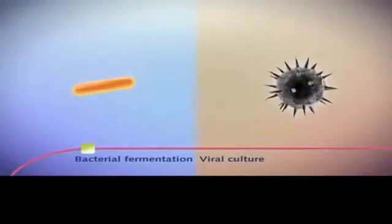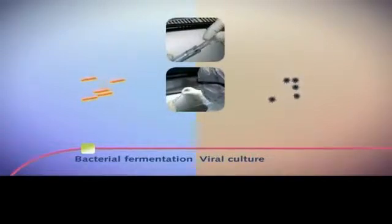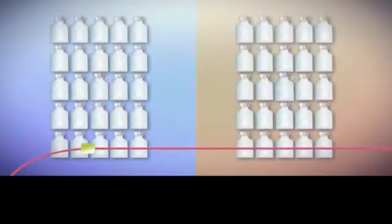So how's the production organized? Production starts with growing viruses or fermenting bacteria. Very small quantities of these microorganisms are caused to multiply in order to harvest extremely large quantities. From just a few cubic millimeters of solution, it is possible to produce enough virus or bacteria to develop millions of doses of vaccines.